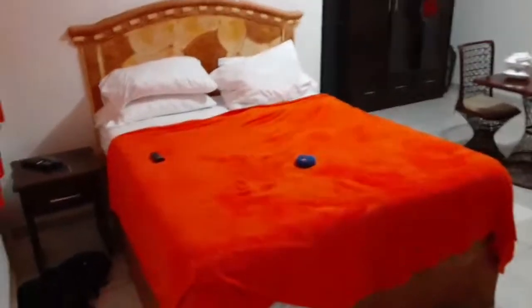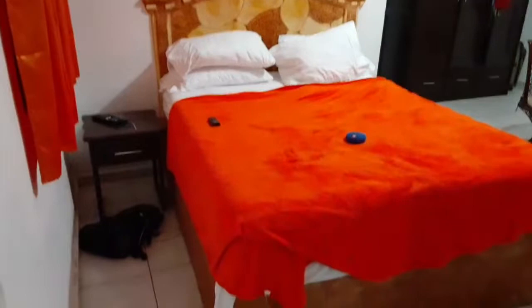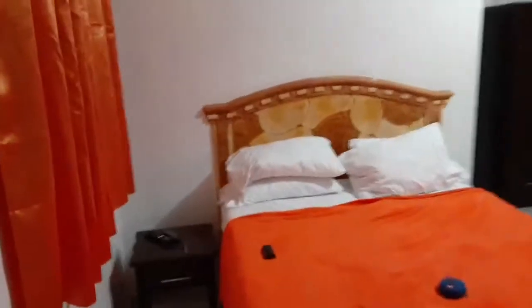I'm not a huge fan of orange, but it's not bad. You know what I'm saying? I've seen a lot worse. That's your nightstand right there. Go ahead and close this door. And what else I like about the added feature, like if you want to leave your door open or whatnot, get some air, you can just close the little screen door right here, and you ain't got to worry about the insects flying in on you.